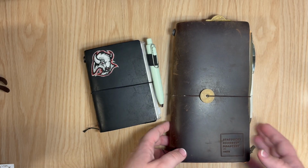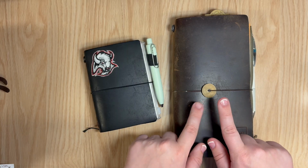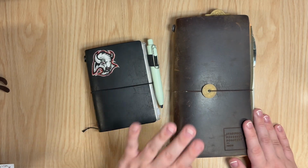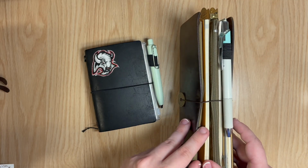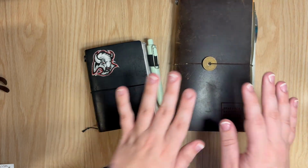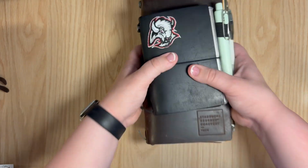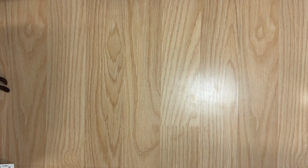Whereas this was going to be my main memory keeper, which is funny how the turntables turn, but we'll get there. This was going to be simply how it's set up right now, just a TN, 2 TN inserts, but I'm actually going to save that for the next part. So basically these were going to be my 2 main planner and memory keeper, so hold that thought.